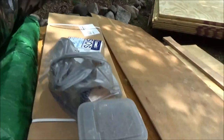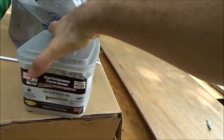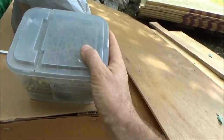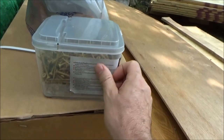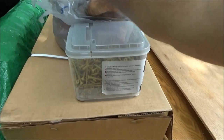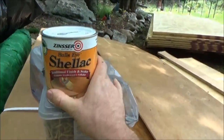Oh, slowly it's coming together. I've got a 5 pound pack of self-tapping screws for the flooring and for whatever else I need. I got tan colored because the floor is going to be, this is going to be a green house. My tiny home is going to be all green and all natural through and through.